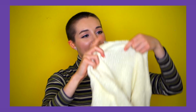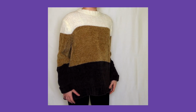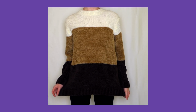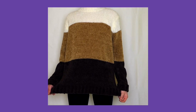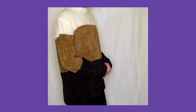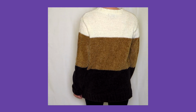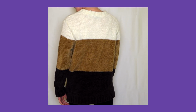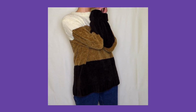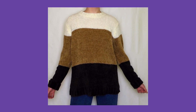This next one is by the brand White Stag. It could fit pretty much small, medium, or large, just depending on the fit that you want. I think on me, it's almost a dress, so I really like it. But it's again this towel knit texture. It has three color blocked stripes of cream, tan, and chocolate brown. And it is so good. I love it. It is so cute and comfortable.